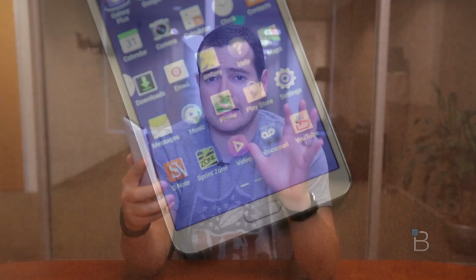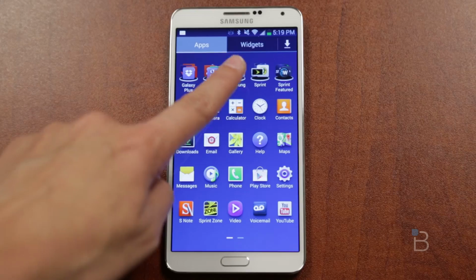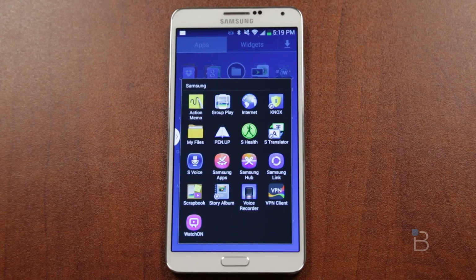The Quadrant score of the Galaxy Note 3 was a pretty whopping 21,300, so boom. So from hardware, let's talk about software. With Samsung devices, there's usually a lot to talk about with the software. It seems like Samsung software's philosophy is just throw more and more and more in there, and maybe the user will find one or two features that they really like.